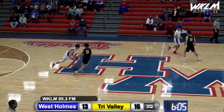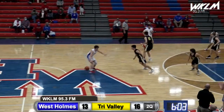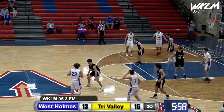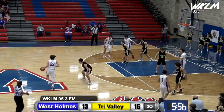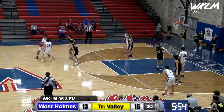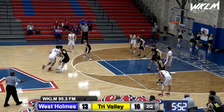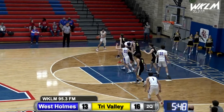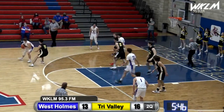Scotty with his quick hands in this first half. Here's Morrison across the timeline. He'll dribble it high on the right. Gets the handoff to Peyton Miller. Miller out top. Hands it off to McKinney between the circles. McKinney to the foul line. Backs it up to the lane. McKinney pass to the corner, goes to Stair. Stair looks it out top now to Peyton Miller.